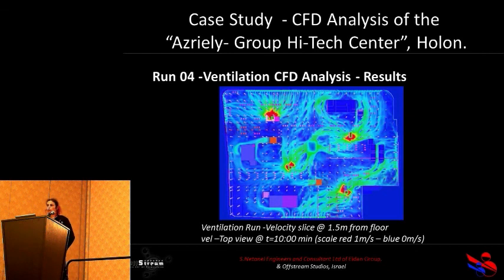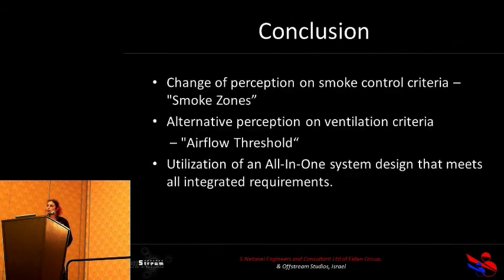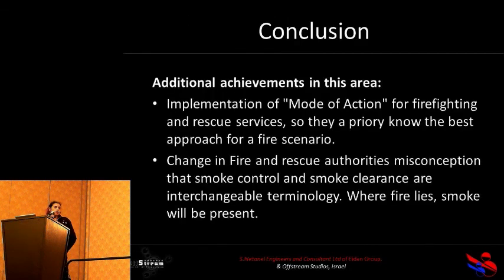Now, the Israeli authorities in charge of this, the environmental authorities, have accepted this criteria as the criteria to prove the ventilation of underground parking garages. Also, the Israeli Fire and Rescue Authority has accepted the idea of smoke zones as smoke control criteria instead of maintaining tenable conditions on smoke layer heights. Furthermore, incorporating the push and pull method and working on a means of action method, for firefighters to know where to address the flames in case of fire, and teaching the Israeli fire authorities that where there is fire, there will be smoke, and not using an interchangeable thought with the fire rescue team that smoke evacuation doesn't mean the place is cleared out of smoke.